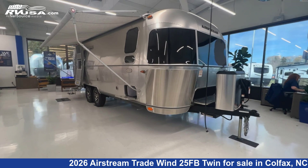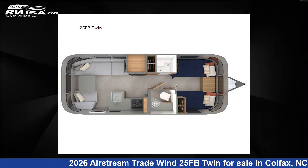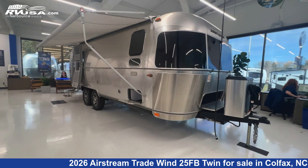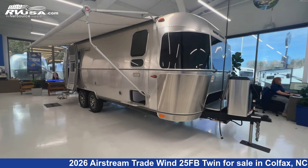This 2026 Airstream Trade Wind 25FB Twin is a travel trailer RV. It is located in Colfax, North Carolina, 27235 and is offered for sale by Airstream of Greensboro.